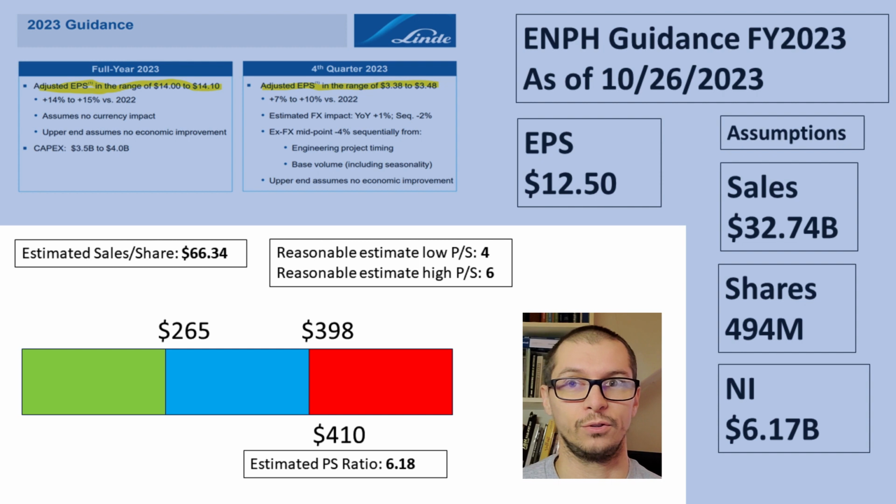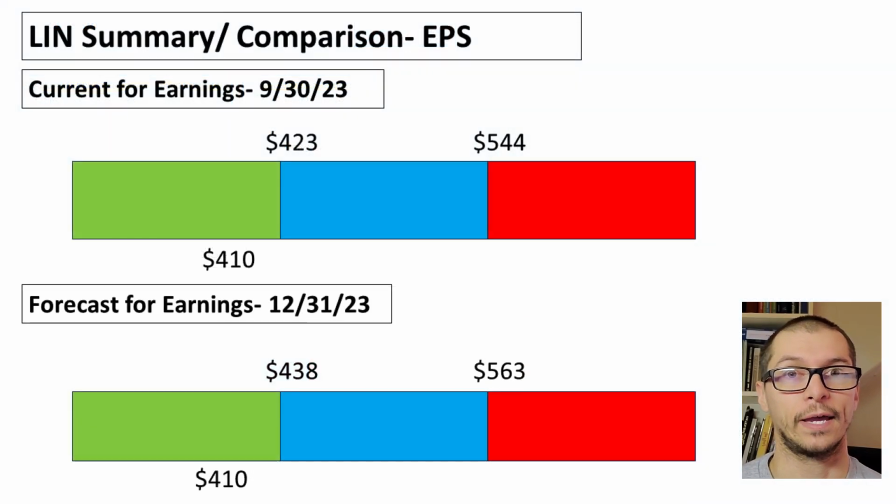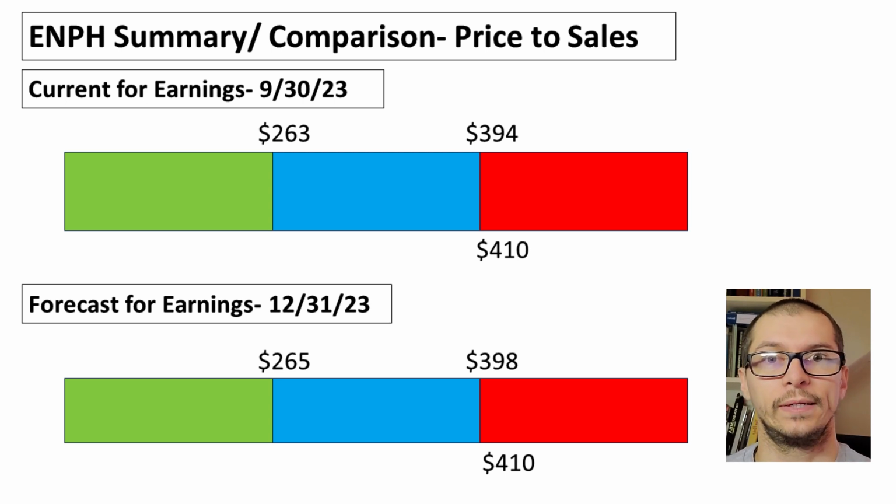However, as mentioned, due to the conflicting viewpoints and general misalignment, priority is going to be given to the earnings results. As a summary for our earnings per share calculations, at the top we see where it stands today, and on the bottom we have our forecast based on management's guidance for year-end 2023. As a summary for our price to sales calculations, at the top we see where it currently stands today, and on the bottom we have our forecast based on management's guidance for year-end 2023.